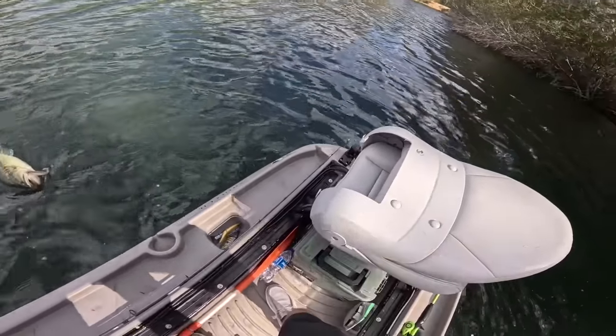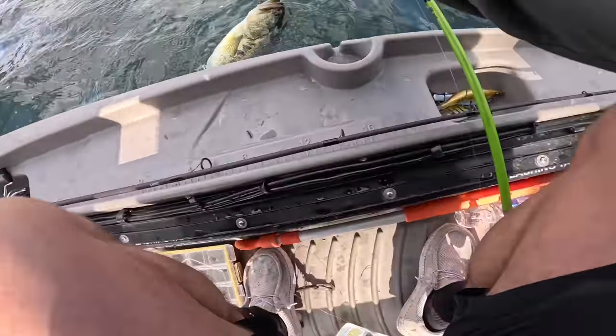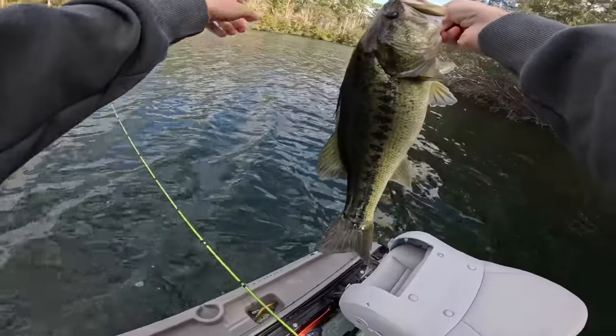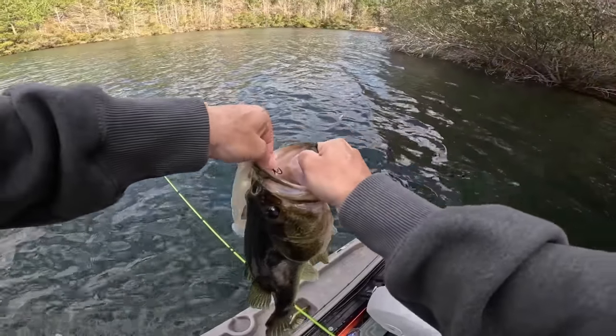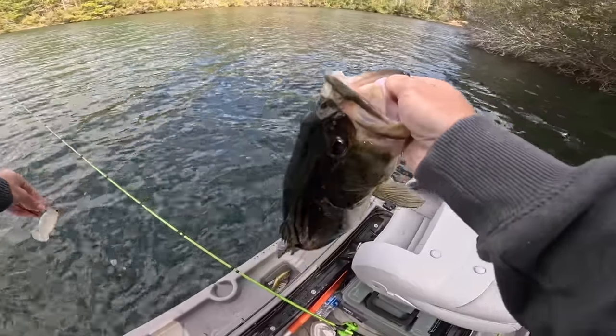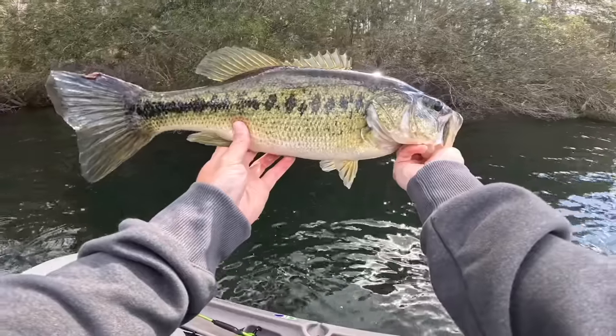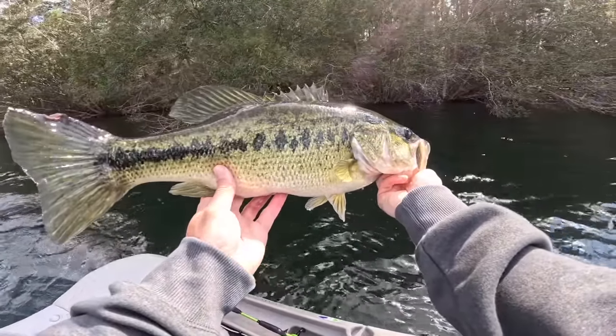I'm trying to land a freaking toad. Yeah, get her in, get her in. Yeah, that's a 4-pounder all freaking day, baby. Come on now. Oh, dude, the prettiest fish and the biggest fish today. Look at the markings on that bass. Ooh. Dude, that is a straight beauty.